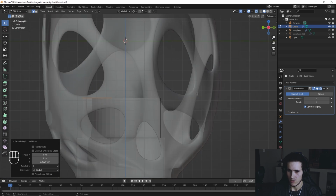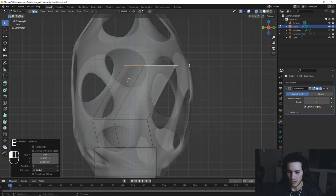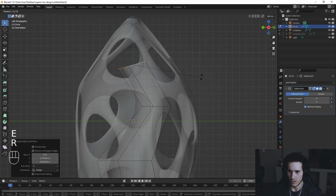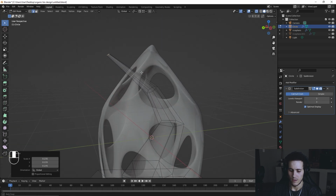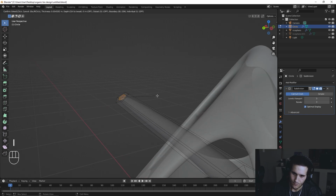This one, so just see-through mode. This one goes slightly to the left. You're going to extrude another one here. You're going to scale it down, goes back. You're going to extrude this one here, scale it down, and then you're going to make a last one, scale it. So, and then you can F close it and I invert it.